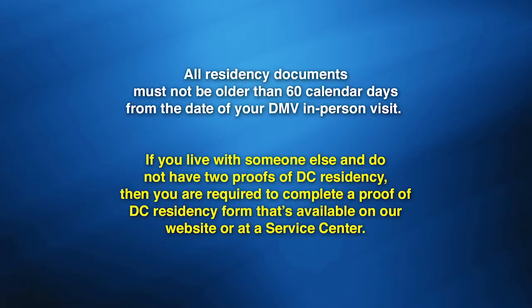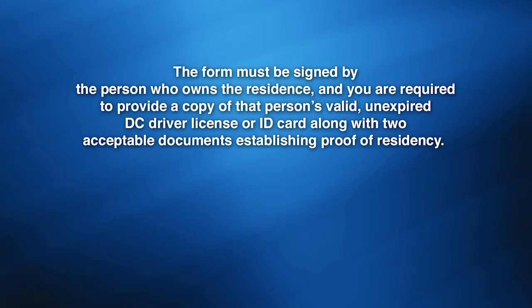If you live with someone else and do not have 2 proofs of DC residency, then you are required to complete a proof of DC residency form that's available on our website or at a service center. The form must be signed by the person who owns the residence, and you are required to provide a copy of that person's valid, unexpired DC driver license or ID card, along with 2 acceptable documents establishing proof of residency.